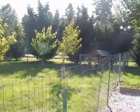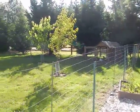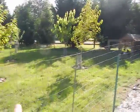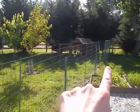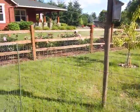And then over here is our little chicken area. Oh, and we put this fence, and again, the husband put this fence all along here. We had actually inherited some of the chickens when we moved in.